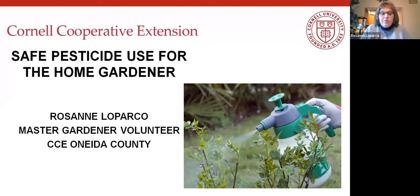Pesticides are bad, in fact, we all use them. However, picking the right one and using it correctly is going to be the best approach because it'll be safe for the plant, it'll be safe for you, and ultimately safe for the environment.